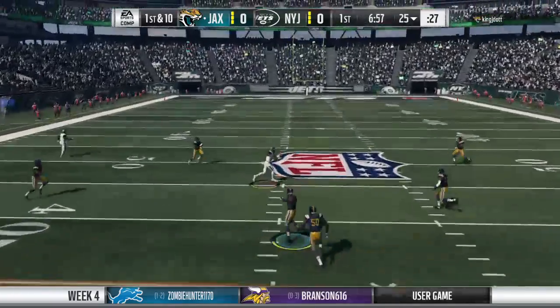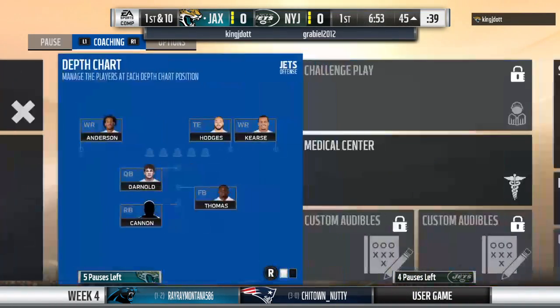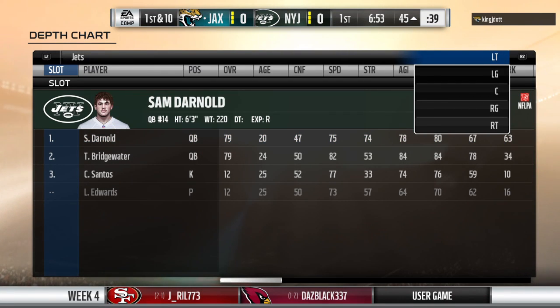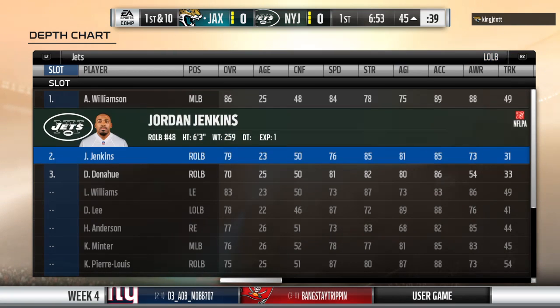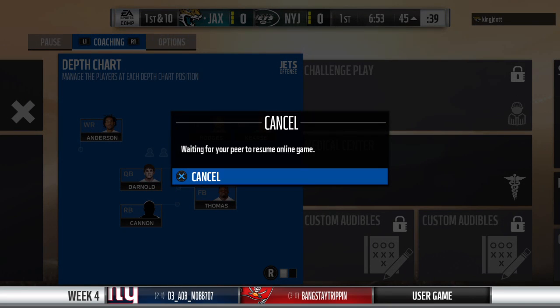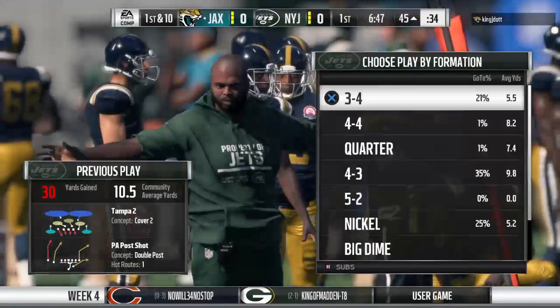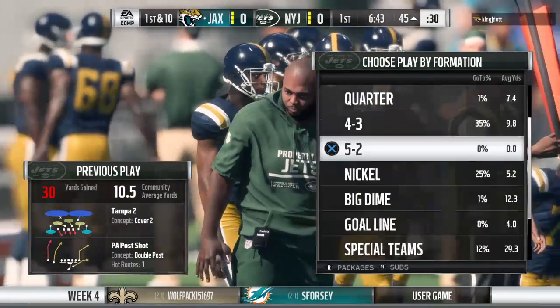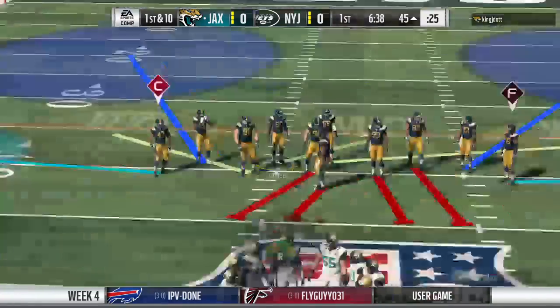Go play action here on first down. Wide open receiver, complete. And he'll be taken down, but not before he gets into enemy territory. Fresh set of downs here.